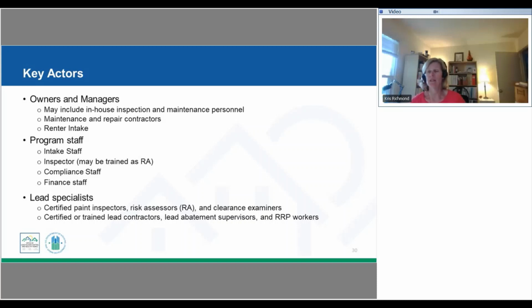You or the owner may have to hire lead contractors or lead abatement supervisors. All of our work in this subpart definitely needs to be done by someone who is RRP certified, so renovation, repair, and painting certified by the EPA.